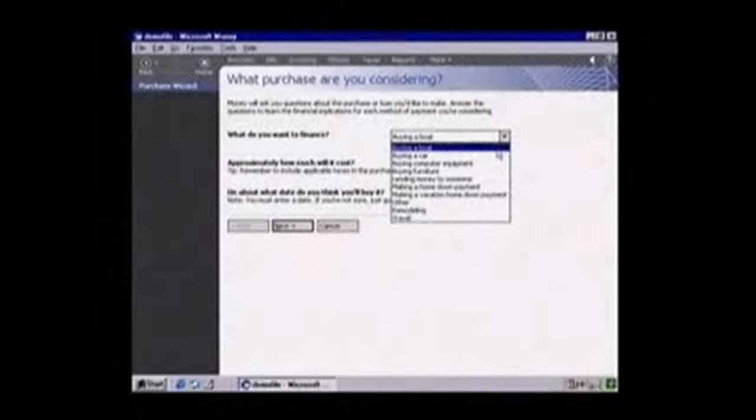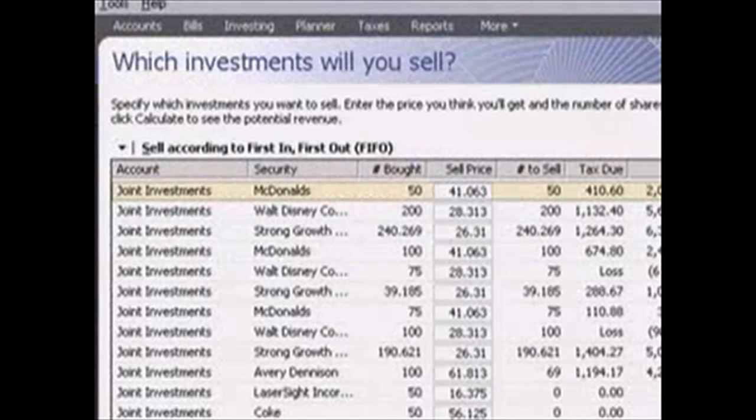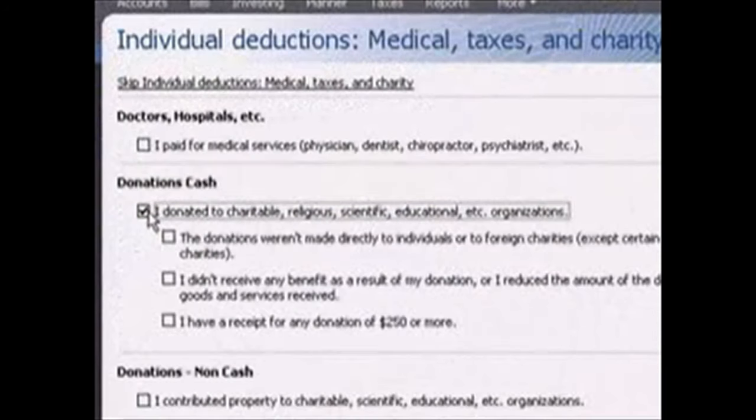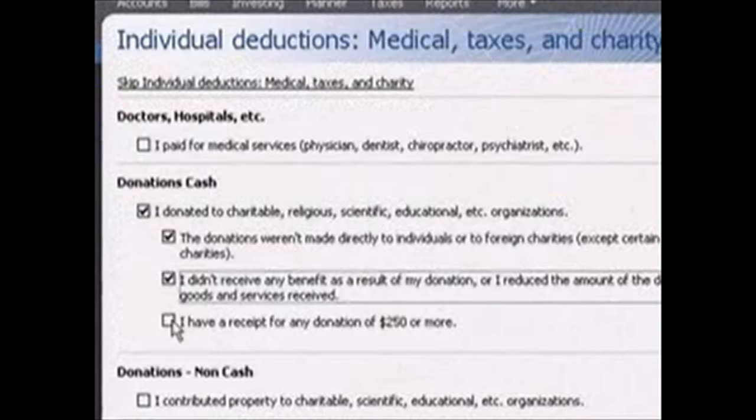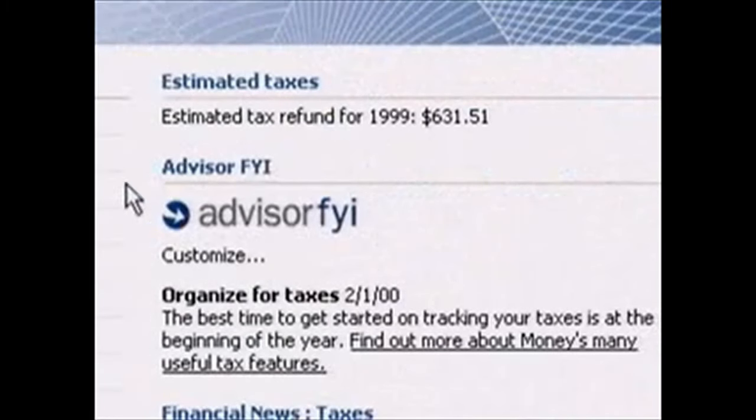Okay, Money 2000 Deluxe can help us save money, but how about spending money? We can use the Purchase Wizard for any major purchase, and Money helps us find the best way to finance it. What about taxes? Money will help us estimate our taxes year-round, so when tax time comes, we're ready to file with our CPA, or we can do it ourselves with tax software.